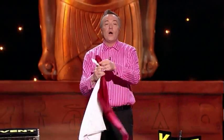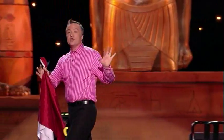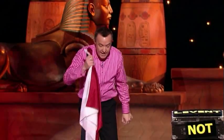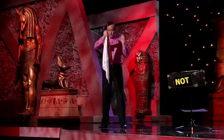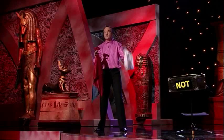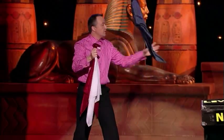We've got the red, the white, the blue. Three handkerchiefs. I'm going to get rid of the signage and step away from everything and show you that each handkerchief is truly empty and without guile. Starting with the red handkerchief. The red. Look. Nothing in the red handkerchief. Nothing in the white handkerchief. And finally, nothing in the blue handkerchief.